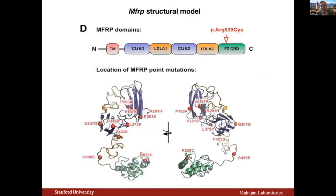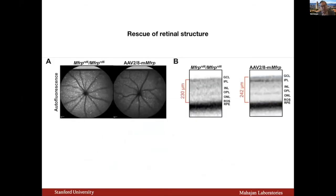The mutation in this case was near the C terminus of the protein, but as I've shown in the bottom panel here, you can have loss of function mutations typically that span the entire length of the MFRP protein. We don't know a lot about its function, but the rd6 mouse has been around for a very long time. In panel A, the mouse will show tiny hyperfluorescent bright white dots throughout the fundus. And you can also do OCT in mice.